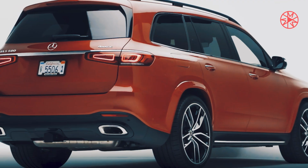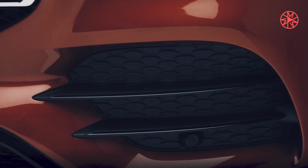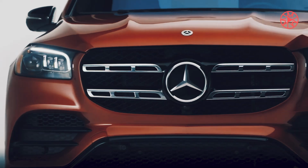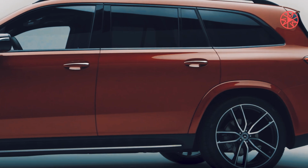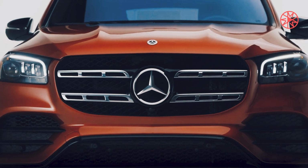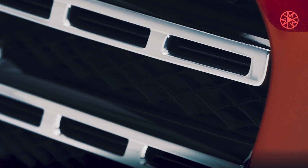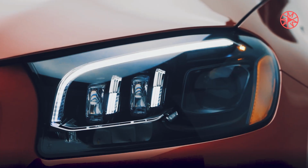The GLS600 we tested tips the scales at 6,220 pounds, and we can attest the sensation of launching so much mass forward is exhilarating. Stopping power is remarkable, too. Stomp on the Maybach's specific brake pedal, and this Mercedes comes to a halt from 60 miles per hour in 115 feet with remarkable body control.